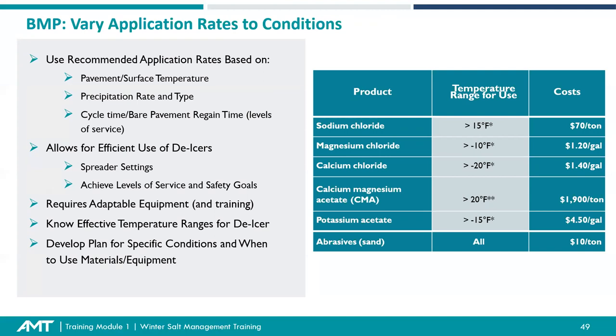And just building off the table, when we use de-icers, again, it's critical to know the temperature ranges for applications because they can become ineffective outside of that temperature range. So in a salt management plan, it's helpful to have notes for which de-icers you plan to use at different temperatures, but also make sure to purchase adequate amounts of each de-icer depending on your location.